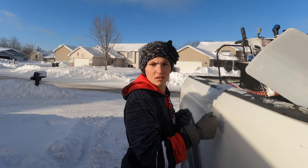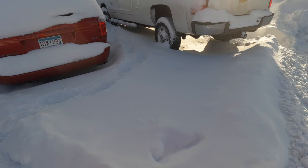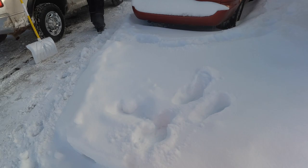Hey, what do you think of the damage out here, Kettler? Where? From start to finish on this snowstorm. Oh, it was awful. I know. This is our driveway, so I haven't touched this at all. You should grab a tape measure and see how much we got. Look at that. So that's the whole storm right there.